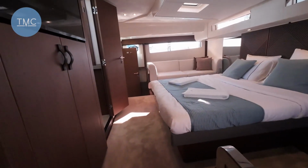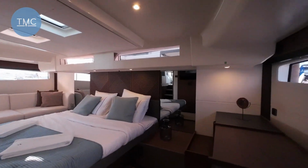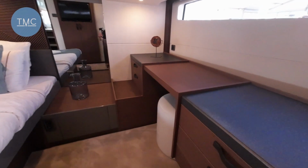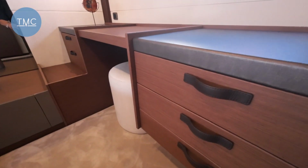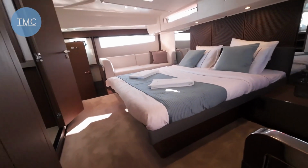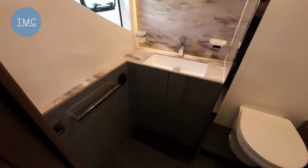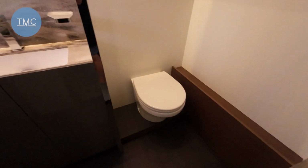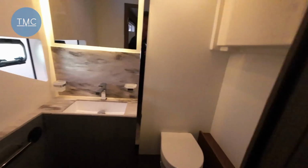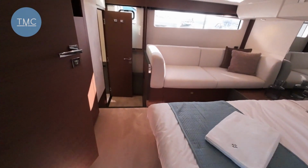You've got a big sofa over there, good amounts of natural light coming in. You've got lots and lots of storage running down the side here, as well as a kind of a desk makeup area. And if I turn around now to my left, I've actually got a separate loo with sink. So always a nice touch to a separate loo and a separate shower. Where's the shower? Walk this way, as they say.